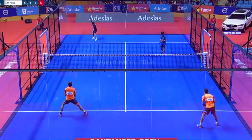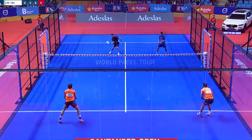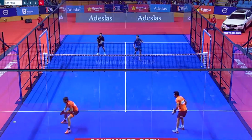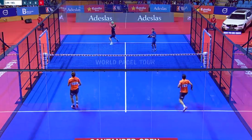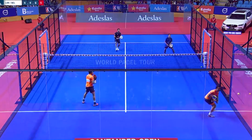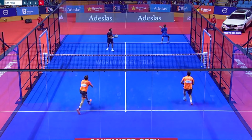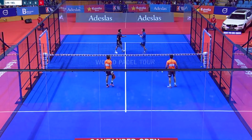This point is a good example of how difficult it is for Bella and Lima to try and hit past Sanyo and Paquito. They're hitting to all angles of the court, even a lob, and the guys are able to retain that net position. The only time that the passing shot goes past them is when Paquito leaves it, and you can see how high that bounces off the back glass so that he can attack it.